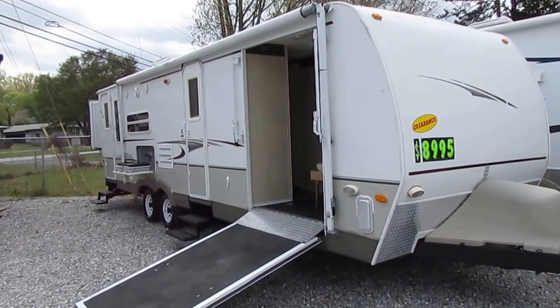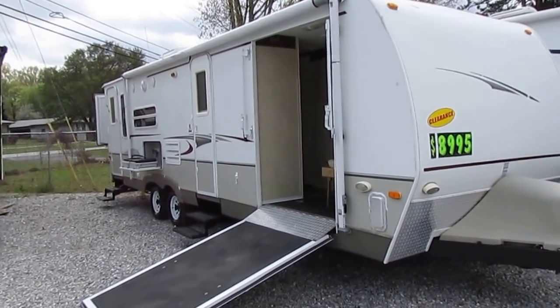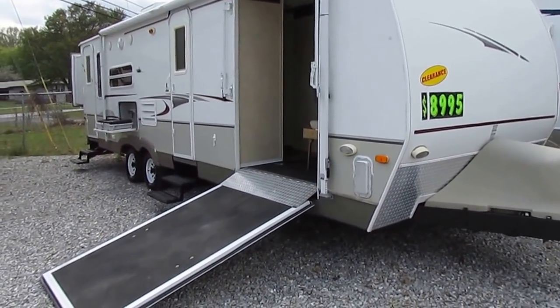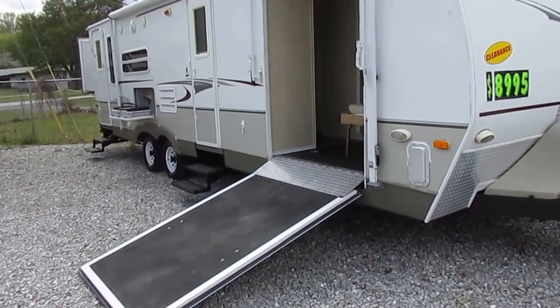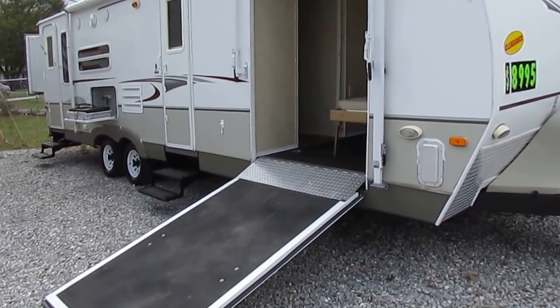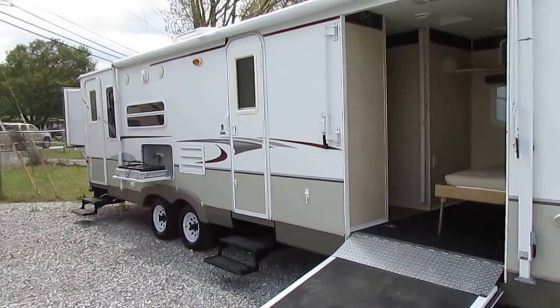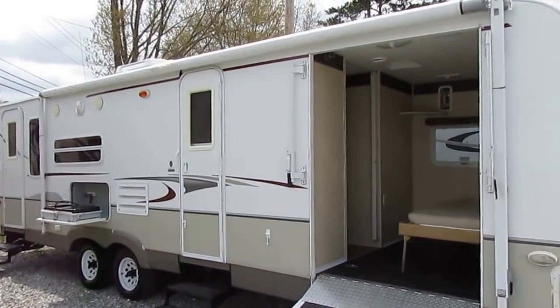And yes, I know this is a side load toy hauler, but most people buying these side load toy haulers are buying them more for a travel trailer and less for a toy hauler. So these are considered travel trailers to us. But it is a toy hauler side load. Got two slide outs. Neat camper.